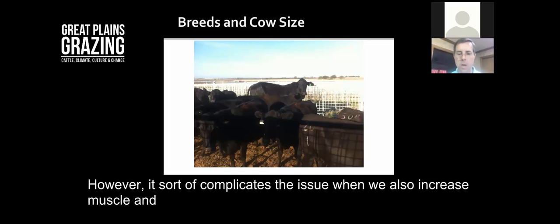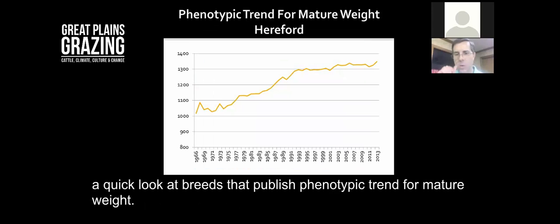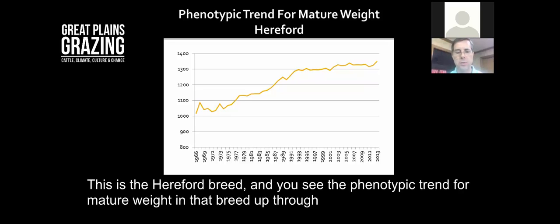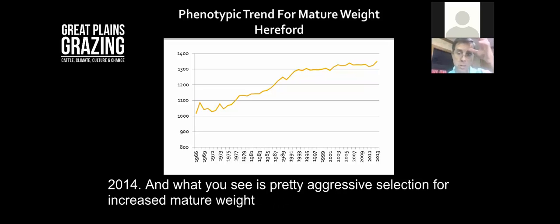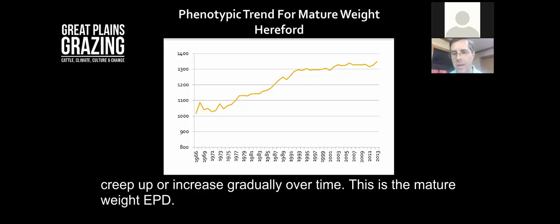However, it sort of complicates the issue when we also increase the muscle and perhaps visceral organ mass at the same time. And so I'll show you how that works. First of all, let's just take a quick look at a couple of breeds that publish phenotypic trend for mature weight. And this is the Hereford breed, and you see the phenotypic trend for mature weight in that breed up through 2014. And what you see is a pretty aggressive selection for increased mature weight, and then it's kind of leveled off since the 1990s, although it continues to creep up or increase gradually over time.